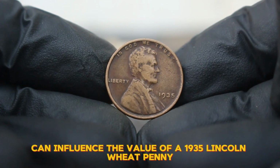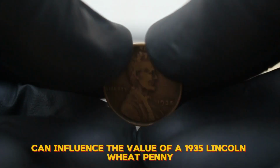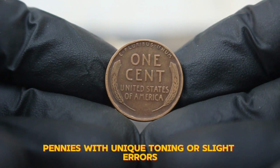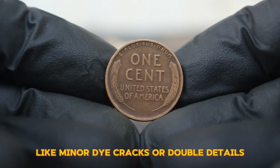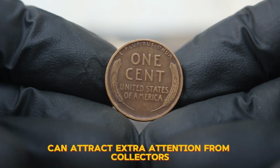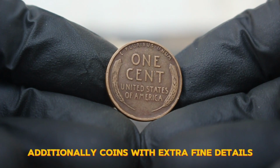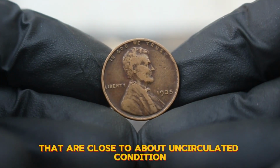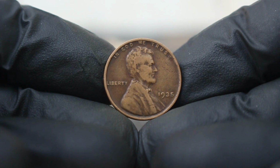Several factors can influence the value of a 1935 Lincoln wheat penny, even in extra fine condition. For instance, pennies with unique toning or slight errors, like minor die cracks or double details, can attract extra attention from collectors. Additionally, coins with extra fine details that are close to about uncirculated condition might fetch a higher price.